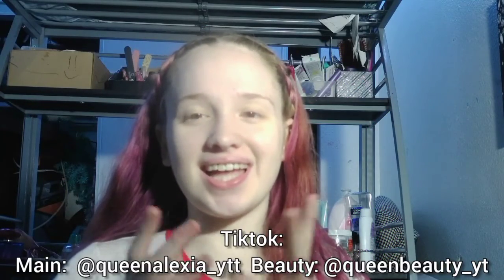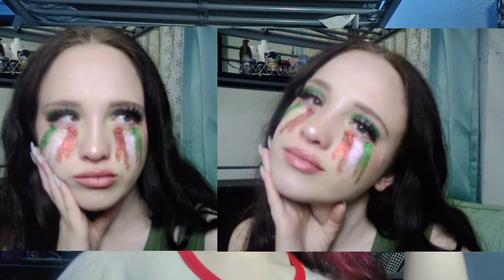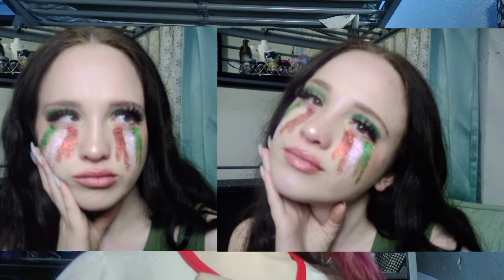Hi. I'm gonna be doing the Cinco De Mayo makeup look this year. If you didn't see last year's, then click on the eye, which is right here. But basically, this one's less bold. All I'm doing is a green crease, a white lid, black liner, lashes, and some red lipstick. Let's get started because I have other stuff to do with my day.